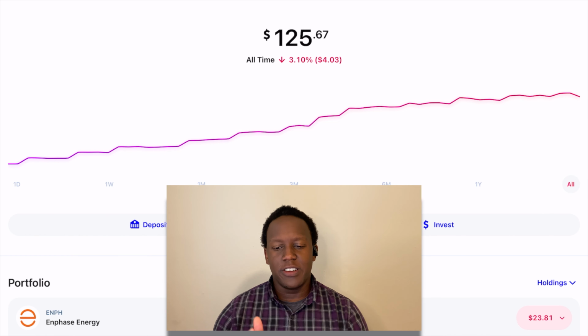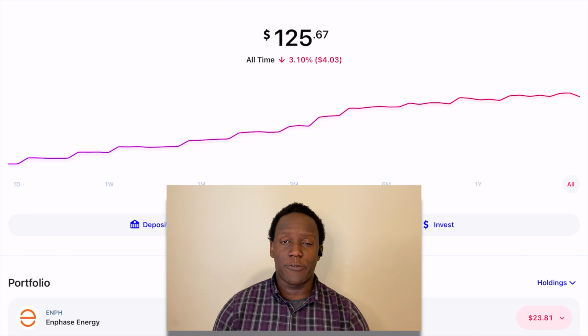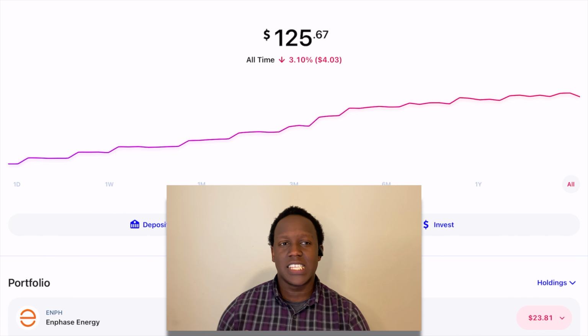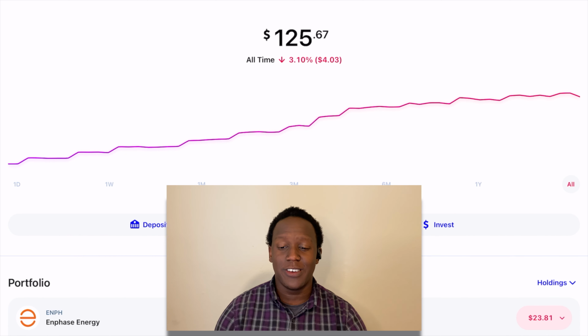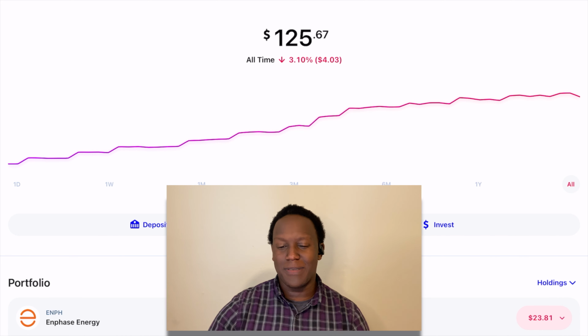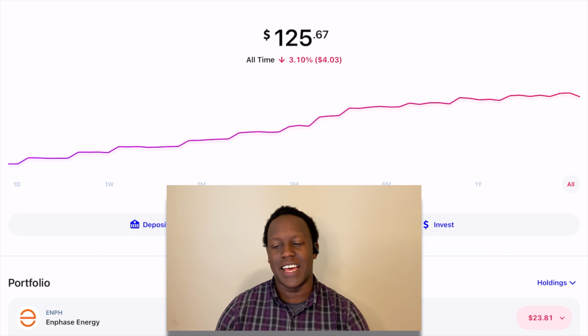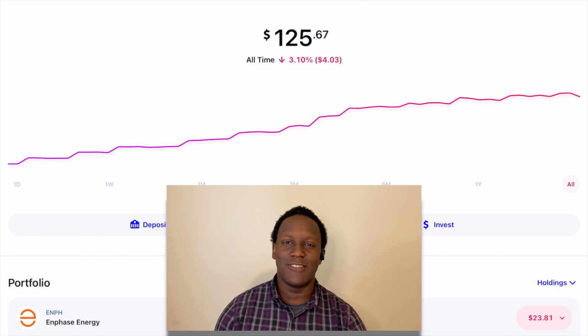I'll give you guys a recap on the account. So currently the portfolio is at $125.67, and we're down about 3% on the portfolio. This is actually the first time since we started this portfolio that we've been down before. So it is definitely a really weird place to be. I remember there was a time when this portfolio was up some crazy amount, like 20-30%. It's just the nature of the market that we're in right now.